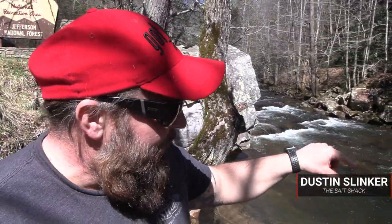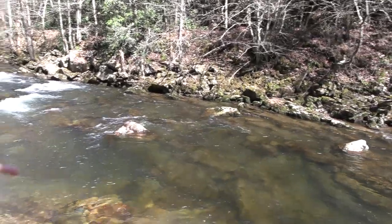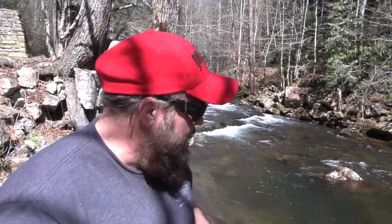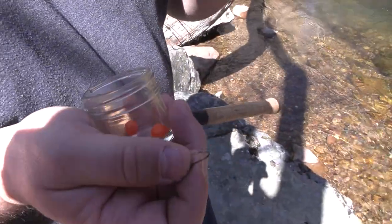Hey everybody, so check this out, man. This is an awesome hole right here. We got big structure in the water. It's deep, and you can see it's kind of tiered up, different rock layers. And these fish are laying in the bottom of these holes. So I'm actually running a little bit deeper with my slip float, running these size 8 fire hooks. I'm 1 for 4 in this hole, and I'm seeing fish darting around after these eggs.